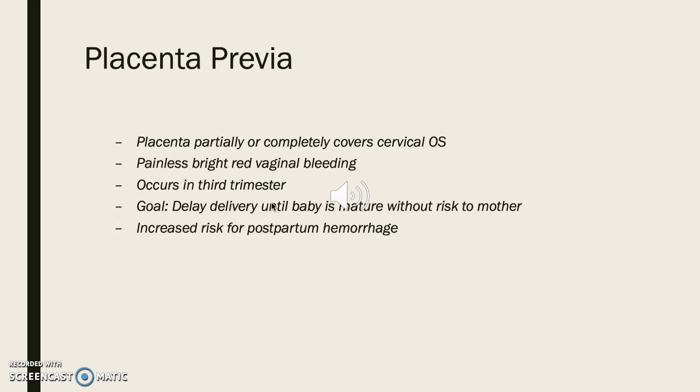The first one we're going to talk about is placenta previa. Most placenta previas are diagnosed early on in pregnancy and are monitored by their OBs, but this is where the placenta implants and partially or completely covers the cervical opening. Most moms, if they were to go into labor or did not know they had a previa, will present with painless bright red vaginal bleeding. This occurs in the third trimester.